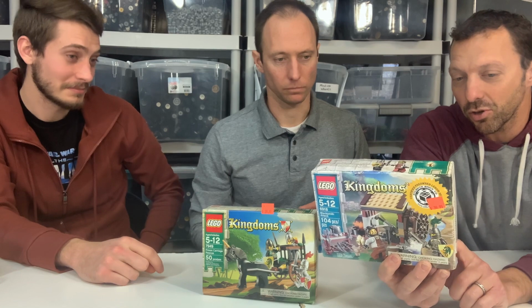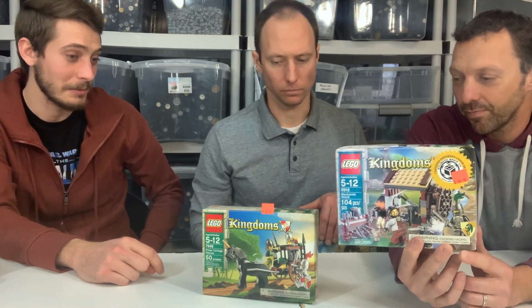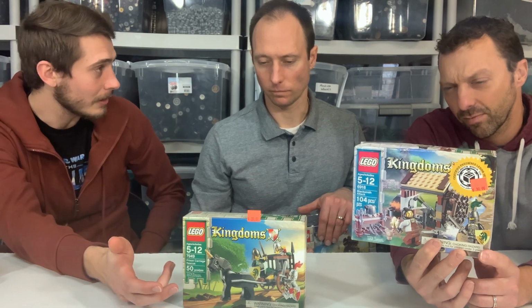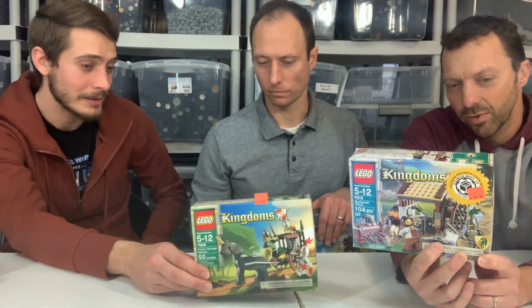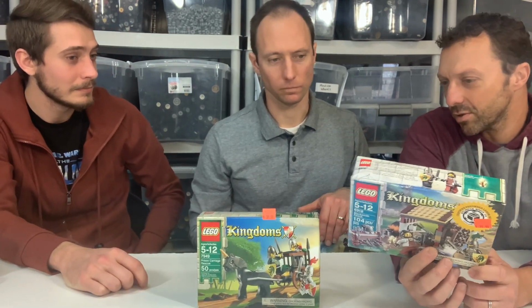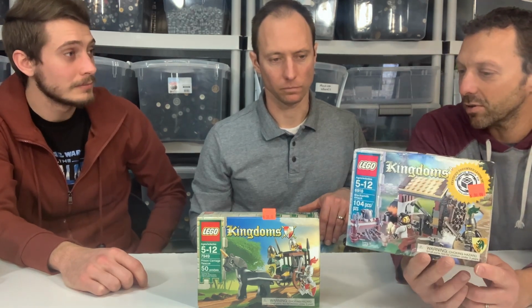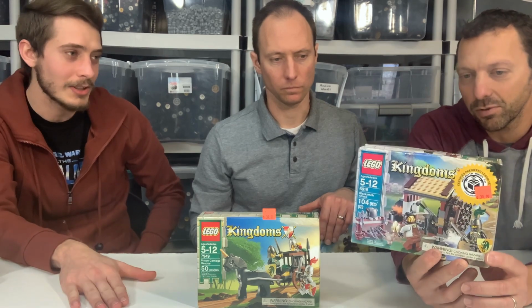This one has a dark tan chicken in it. It's great. I loved these as a kid, or as a teenager, I think at this point, and I bought a bunch of them, so I still have quite a couple of these guys at home. The armor was the pearl light gray and pearl dark gray, which made it look metallic, which was really cool.